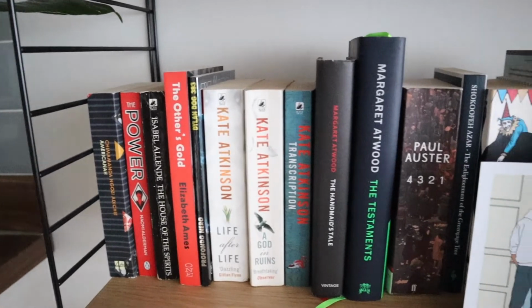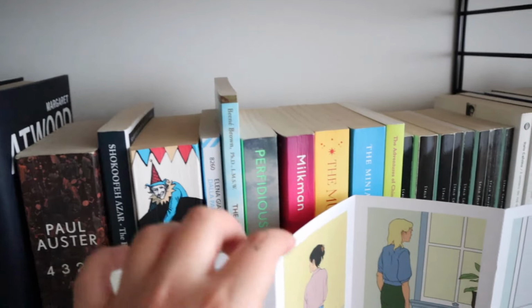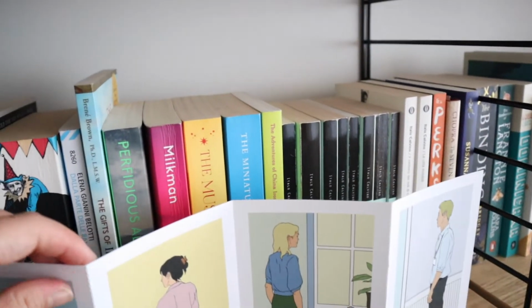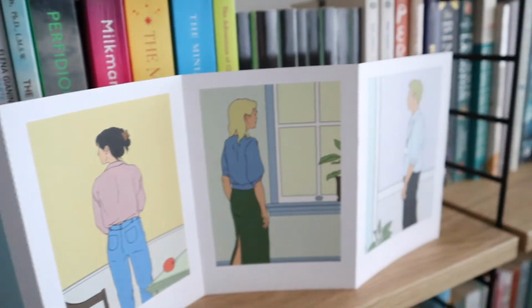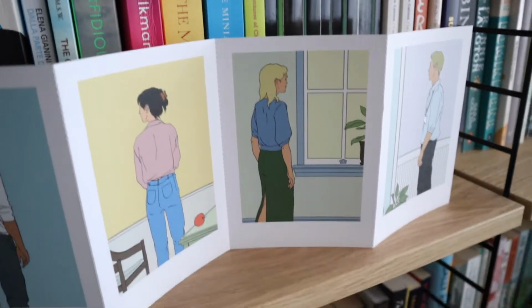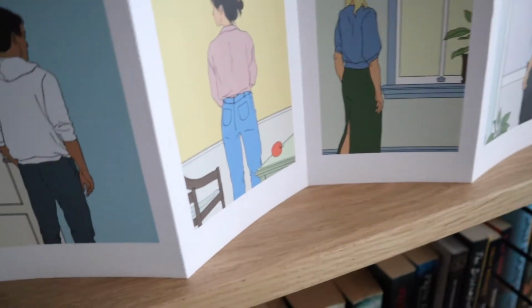I also decided not to differentiate between hardbacks and paperbacks. I had them split into hardbacks and paperbacks back at my old place, but I realized I didn't particularly like that. This is a set of 4 postcards that I got at the special book event in Shoreditch for the launch of Beautiful World, Where Are You by Sally Rooney.